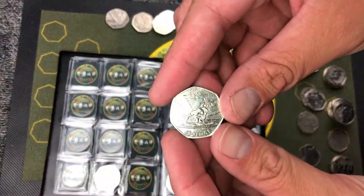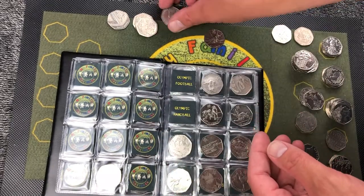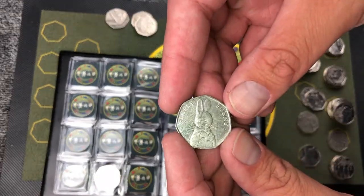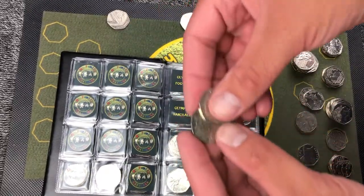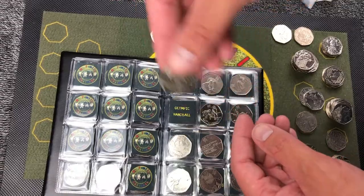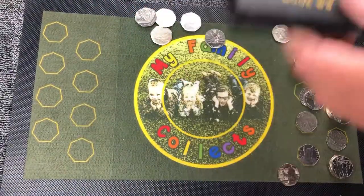Spares. I think I've got a trade with someone. I need to just go and check back messages. But wrestling. Spare Flopsy Bunny. Happy days. She's looking a bit faded, but two EU stars and a charity coin. So that is what I call an absolutely outstanding hunt.